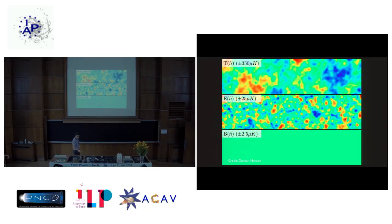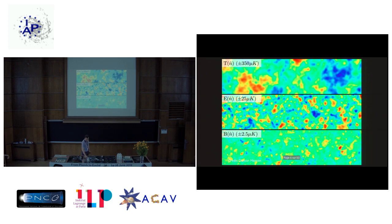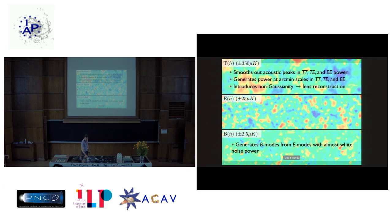Okay, this we did see this morning. This is a slide originally made by Duncan Hanson, showing the effects of lensing on the microwave background. Just to orient you, we've got the temperature, E-mode polarization, and B-modes if there were no primordial gravitational waves. When you lens them, things get displaced around, and there are a number of effects that we can then try to pull out of the data due to lensing.